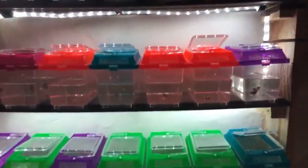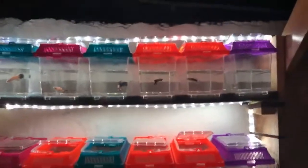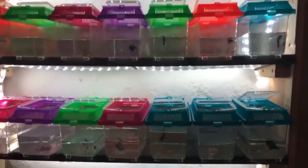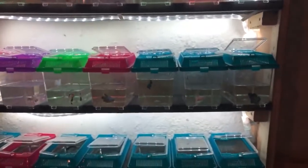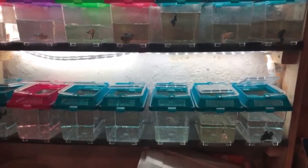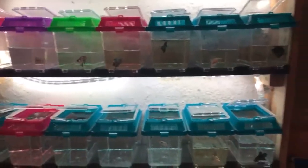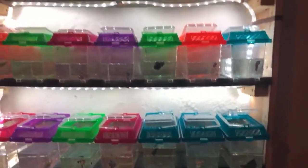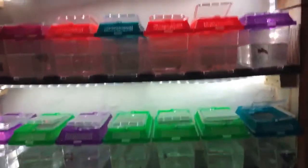Everybody is at about half water right now. I got down to this line here, and this row here I haven't quite got to just yet. These guys are all going through a 50% water change right now, because obviously they're already being treated.